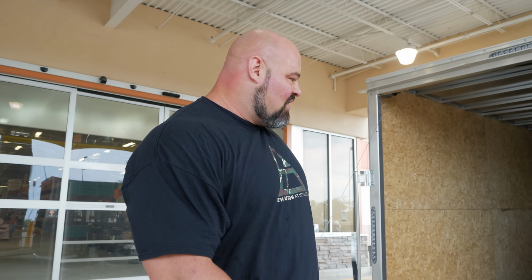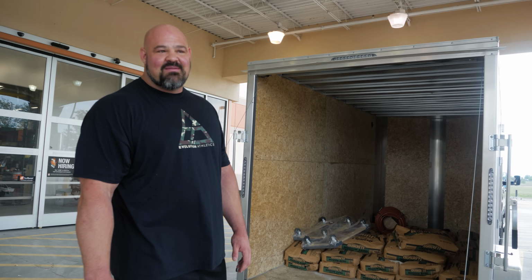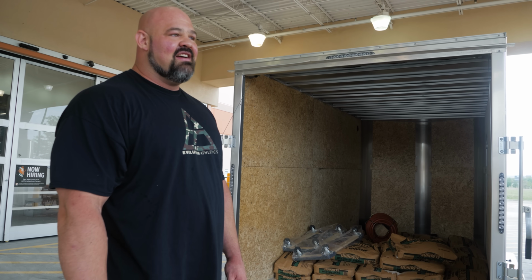So yeah, we're gonna drive this up the mountain, head up to the mountain gym tomorrow, and then get to work up there with some training and filling up a ton of sandbags. Quite literally, I guess it's a little bit over 2 tons. The next day. All right, guys, we made it up to the mountain gym.